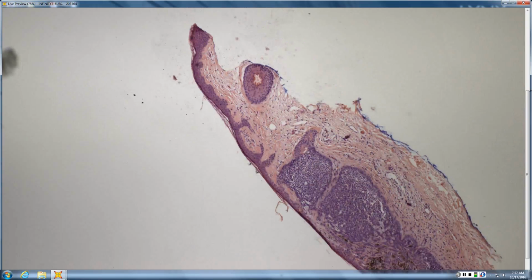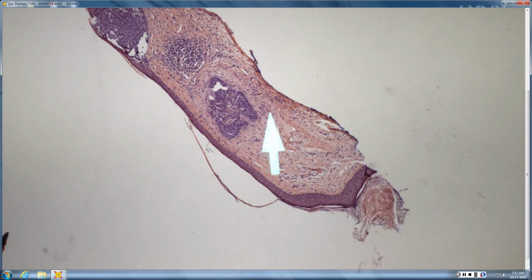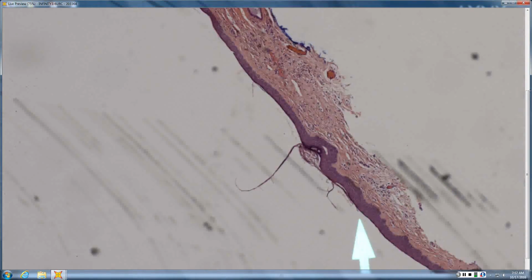Tell me about your margin. Clear. Well, actually, is that normal dermis, or is that tumor stroma? Tumor stroma. If it's tumor stroma to the edge, that counts. The other piece to look at is this piece, where you have no tumor. All you have is the stroma. That you have to recognize on a biopsy too.